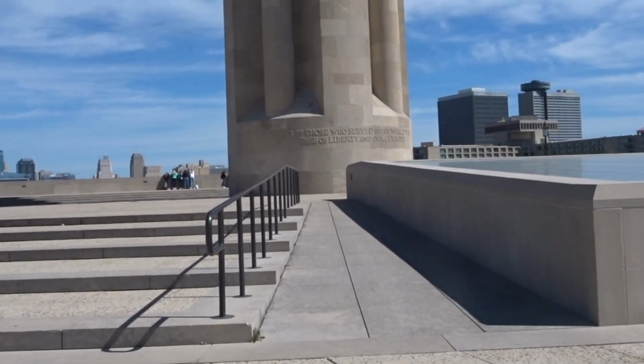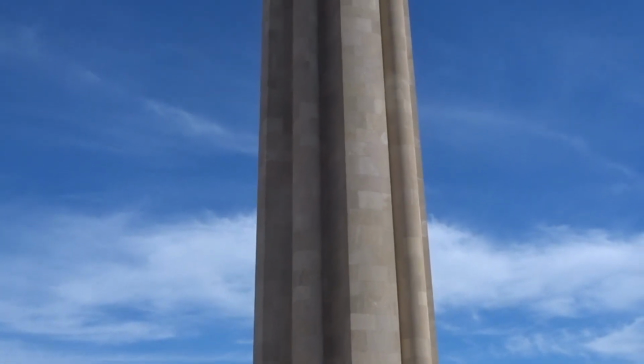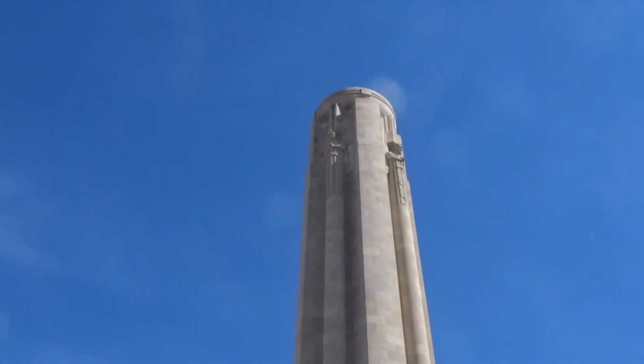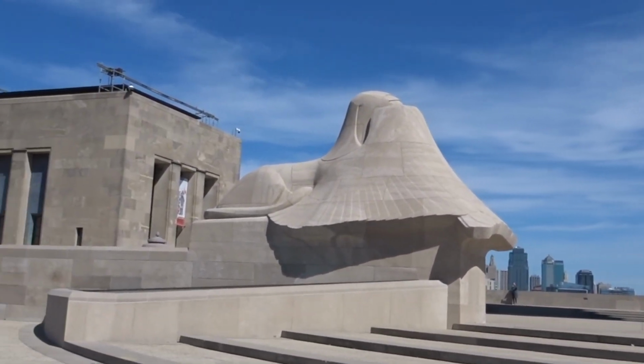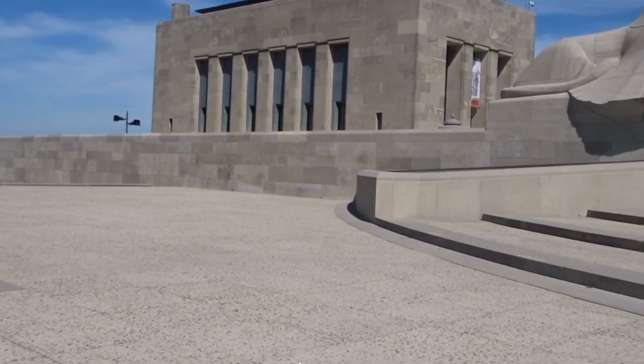Here is the World War One Museum and Monument. This is the actual monument. Below this is where the museum is. And guys, it was such a gorgeous day. You could see forever. It was windy, really windy. Therefore, I had to take all the sound off of it because you couldn't hear me talk or anything. But guys, this is just a well done museum.